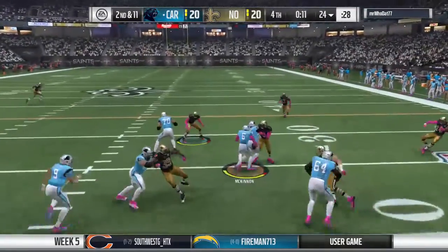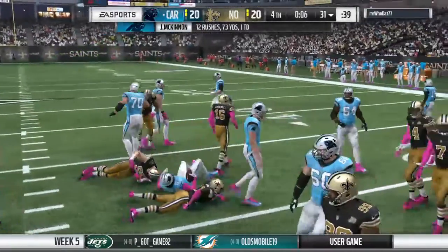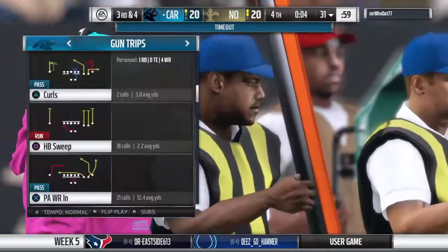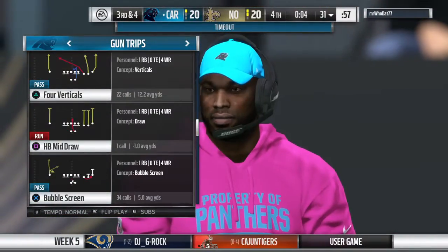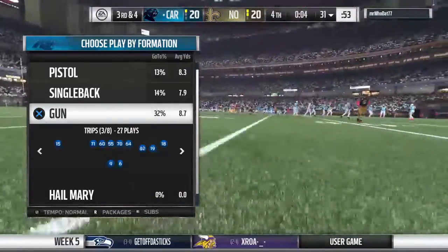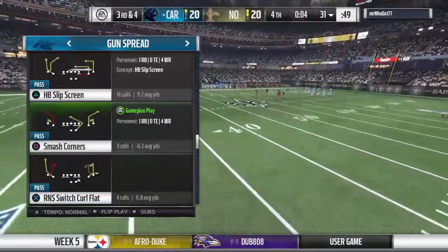They'll run it now out of the gun. And he powers his way up past the 30. They get 6 here after the incompletion, and it'll leave them with a 3rd and 4. Now whistles come in. We're going to get a timeout here by the offense. And as the 2 teams talk it over on their respective sidelines, we take a break.